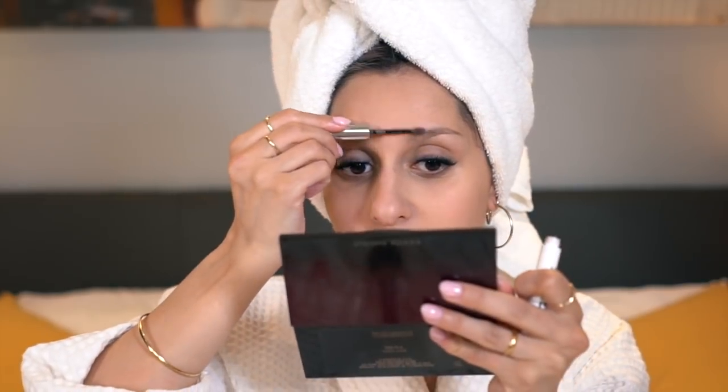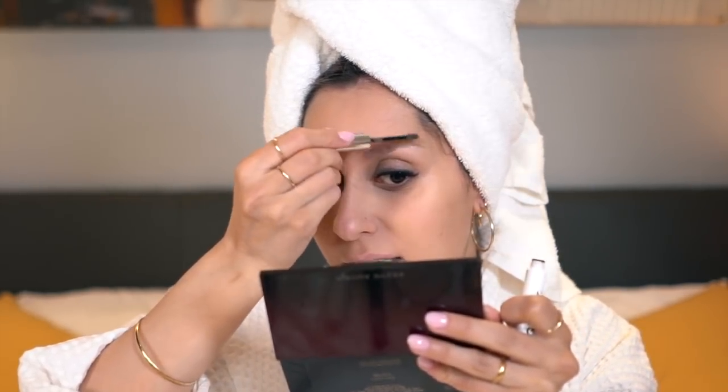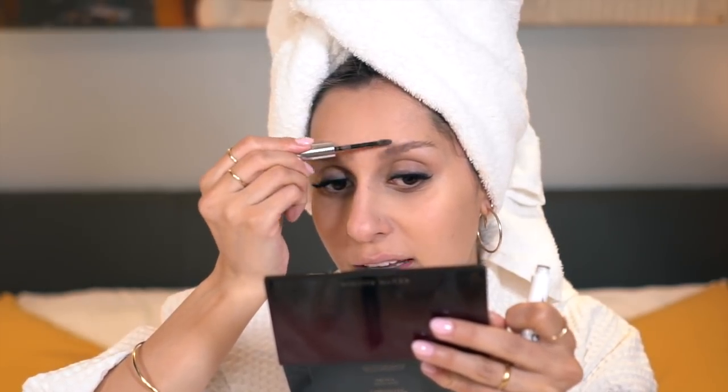Anyway, look at the fluff on this brow and the featheriness. It dries as well and it stays in place all day. I really like it. It really does basically just make your brows look thicker. And I've stopped trimming my eyebrows so that when I brush up, I get more of a feathery kind of brow. Can you see that?